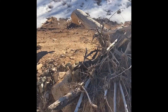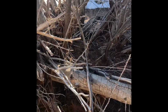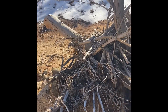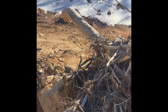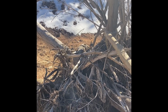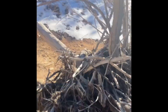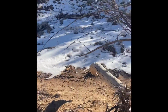And here is evidence of flash flooding. So look at this tree here, massive tree, massive log. And there was enough water here where it went up to here, right up to here, I would say, because it pulled this log down the draw. So there is flash flooding here. So you can see signs of it.